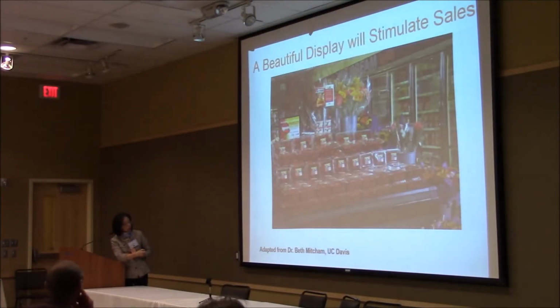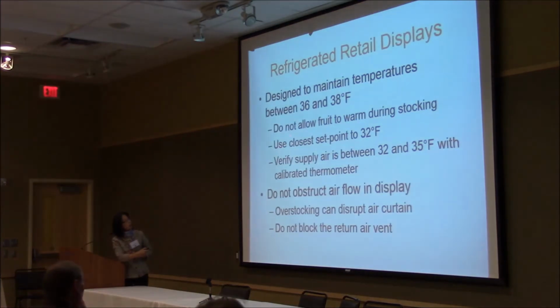In fact, I just want to say a few more words about this refrigerated display. There are different types. You can contact the supplier, based on your needs. They have different designs, meaning how the cold air is circulated. So you want to talk to the supplier to meet your needs. For retail display, maintain a lower temperature, as close to 36 to 38 as possible. Don't allow the fruit to warm during stocking. Again, as close to 32 is the ideal situation. Make sure the air supply is uniformly distributed and the thermocouple is calibrated.